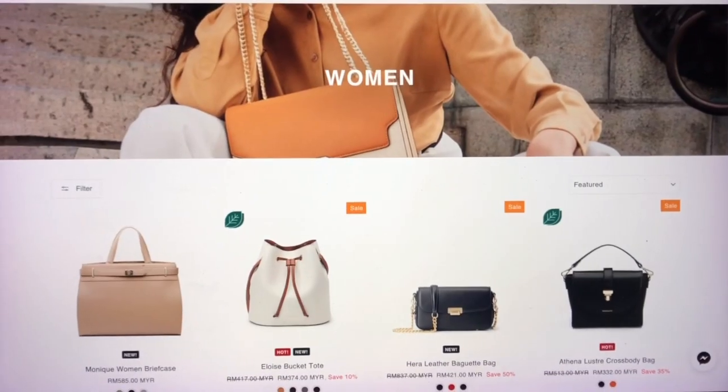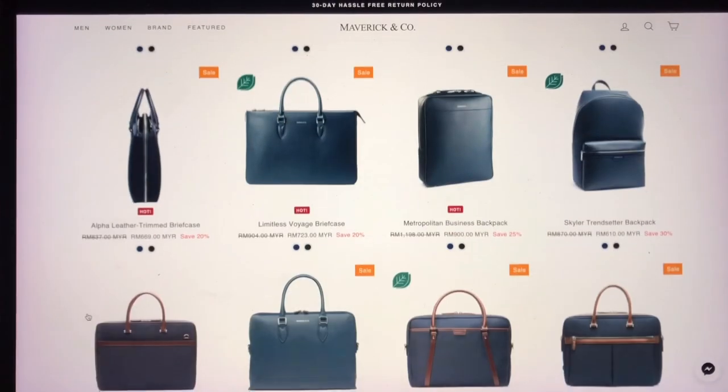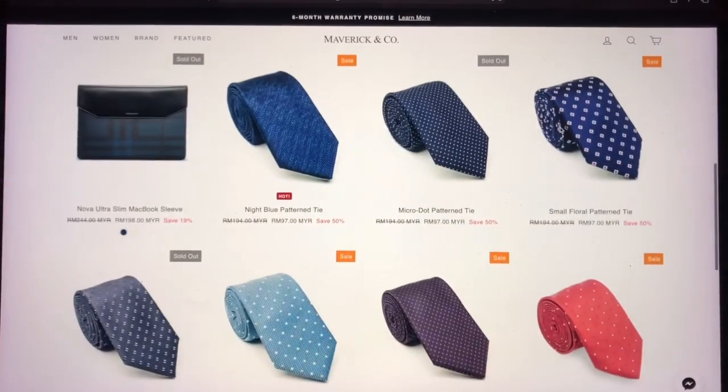So I bought these 2 bags from Maverick&co. It is a Hong Kong brand. It has a lot of women bags, men bags, they have men accessories as well, and their designs are really elegant, very simple and very modern, and it's also at a very affordable price. So you guys can go check out their website here. I'm just gonna show you guys what I bought.